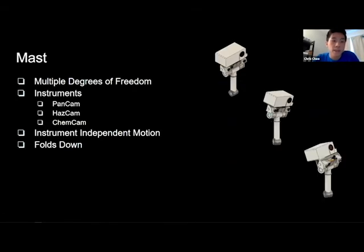So where the outer rover mast differs from the other rovers is the points of articulation on the mast. This mast allows for multiple combinations and arrangements by providing many points of articulation for the rover. These images show the independent movement of the ChemCam.